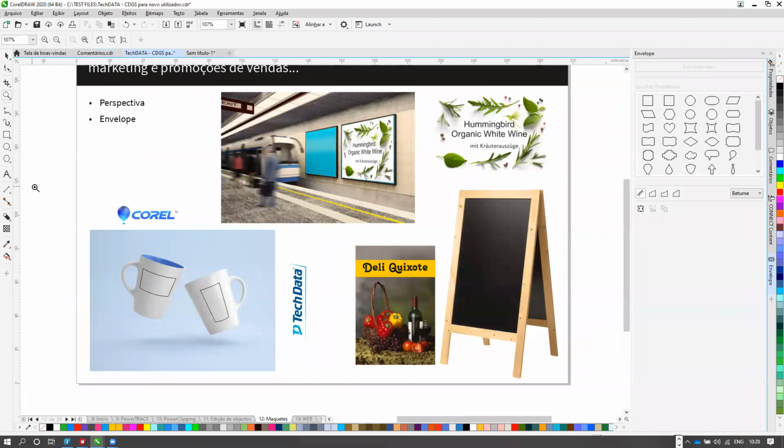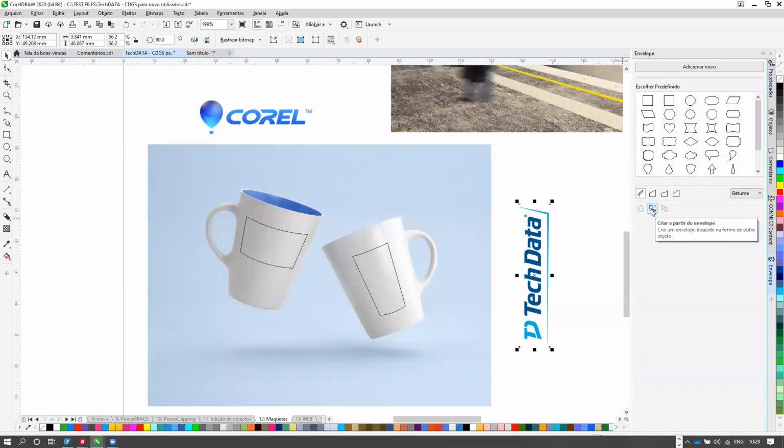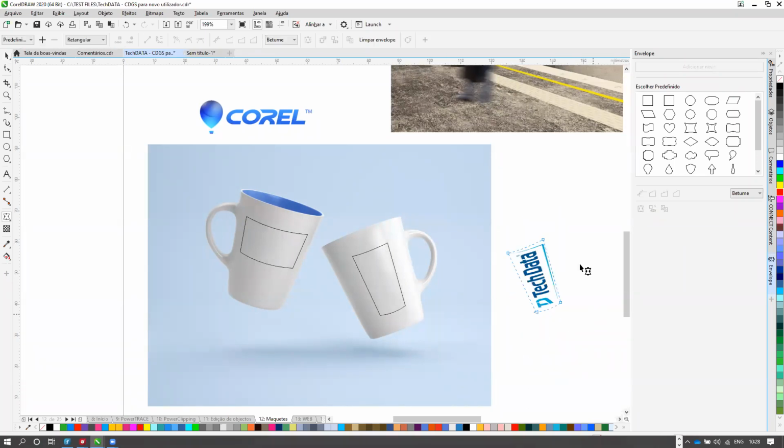And what I'm going to do now is select an object and point to an envelope. And here is a shape that I created earlier. You can see my object takes on the shape of my envelope. Now this can be vector or it can be a bitmap. So now I can delete my envelope and just pop this over here.